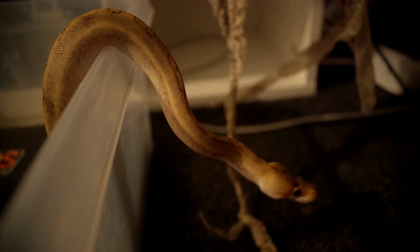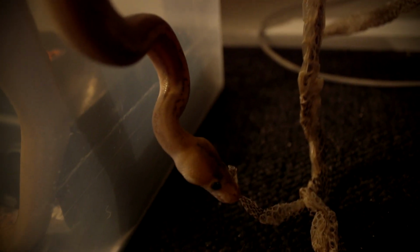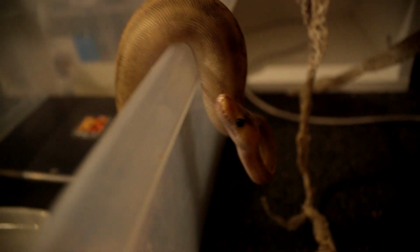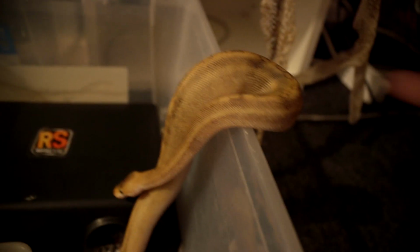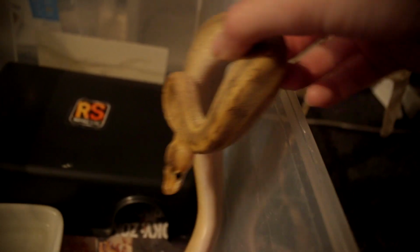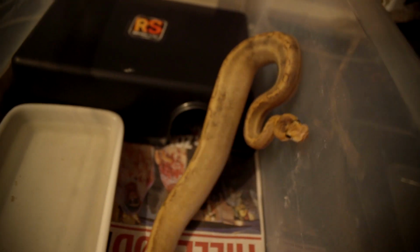Hey girl, where are you going? I don't have any food for you today. You had food yesterday. Back in you go. Oh, sorry, I scared you. Come on, sweetie. Come on. Tiny little girl. Yeah, you can hiss at me all you want. I know you're big and scary.